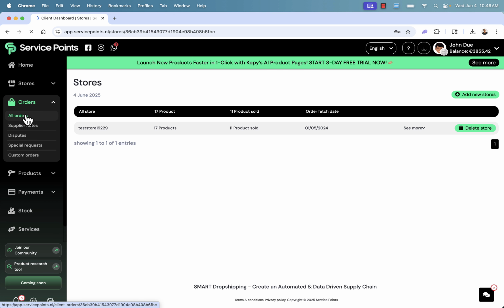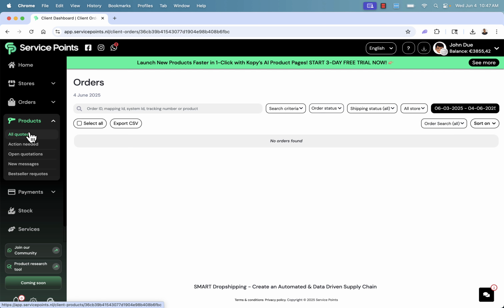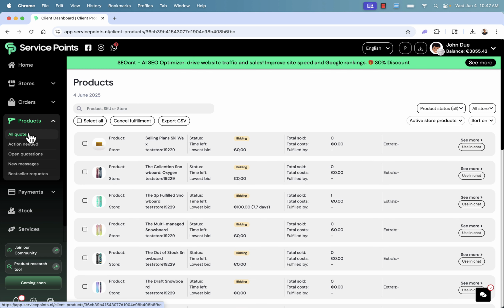If we go into orders now, of course, this is a little demo account, but we're going to start to see all of our orders and all of our order criteria right inside here. You'll be able to track everything right inside of your Service Points order section. You can even make special requests. Coming over here to products, this is the most important section.